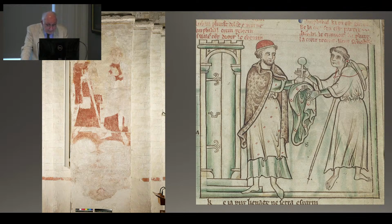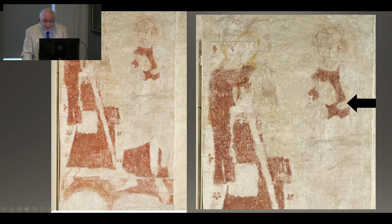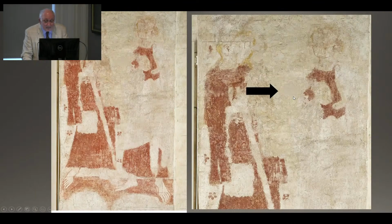A round area of modern infill was identified as the first site for the annular cross. Let's see if I can find that. Just here, if you can see that. Not sure if you can see that very well, whether I've got a better picture of it. There it is.